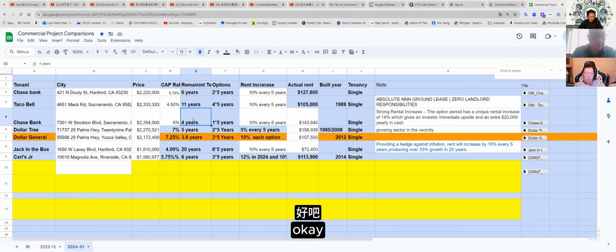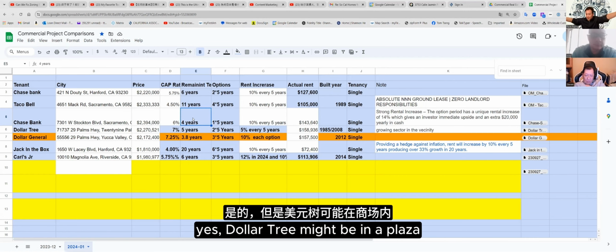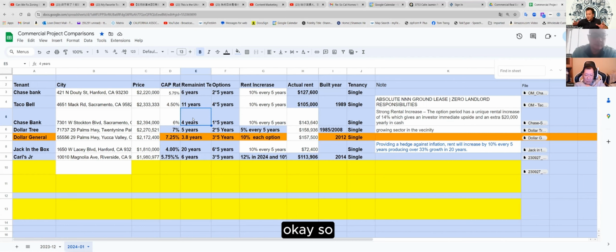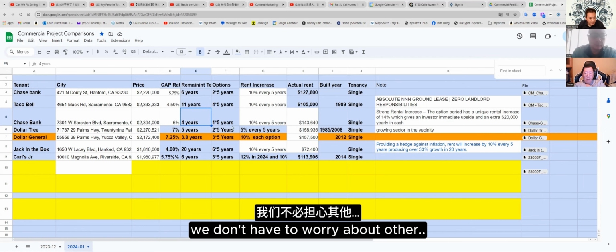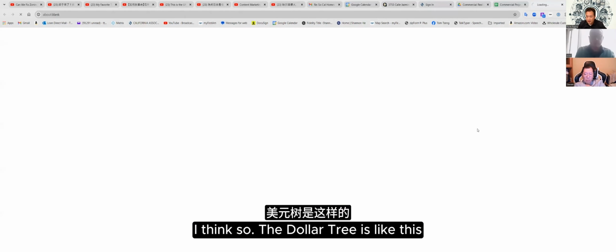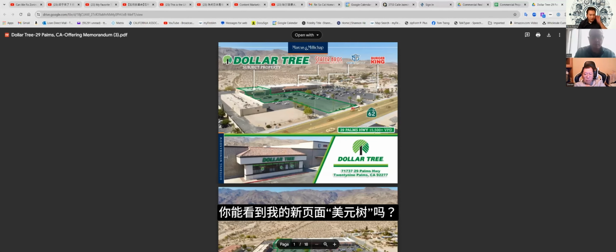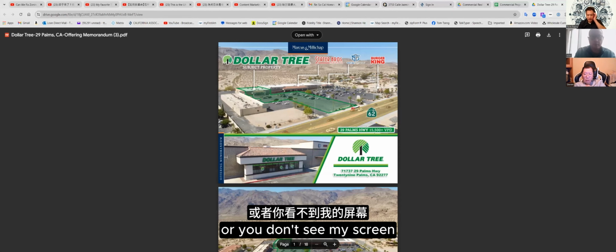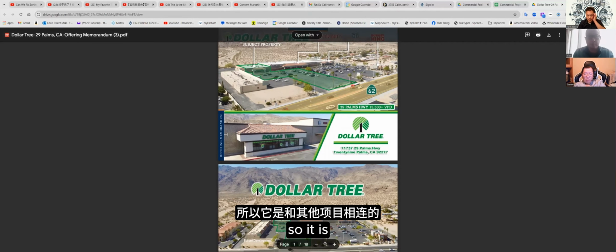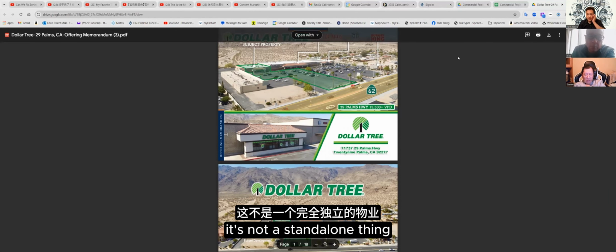Okay. All these are standalone. Yes. Dollar Tree might be in a plaza, but it's one pad. So they're standalone. We don't have to worry about other tenants, right? We own our property completely. I think so. The Dollar Tree is like this. Can you see my screen? I can see your screen. So it is attached to something else. Okay. It's not a standalone then.